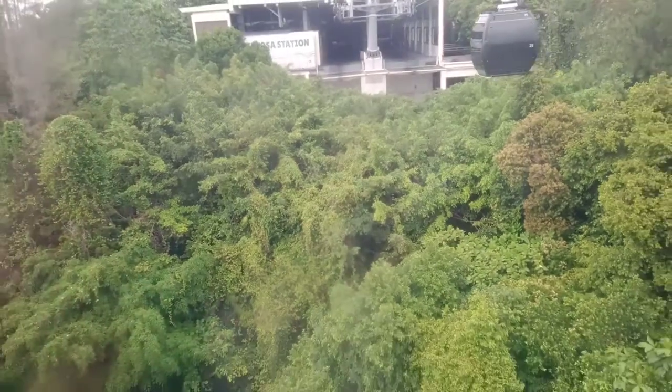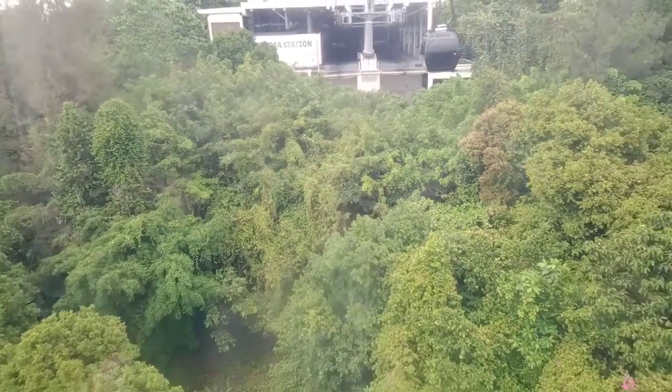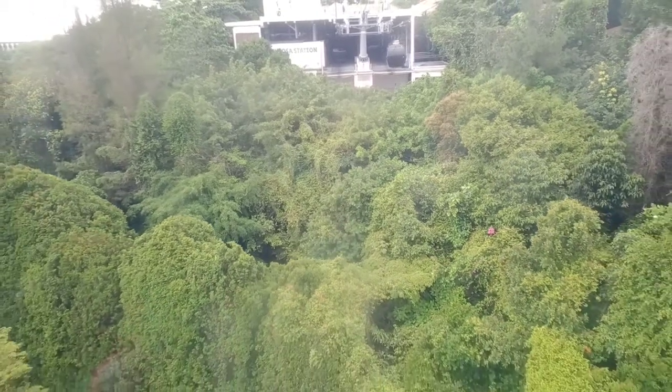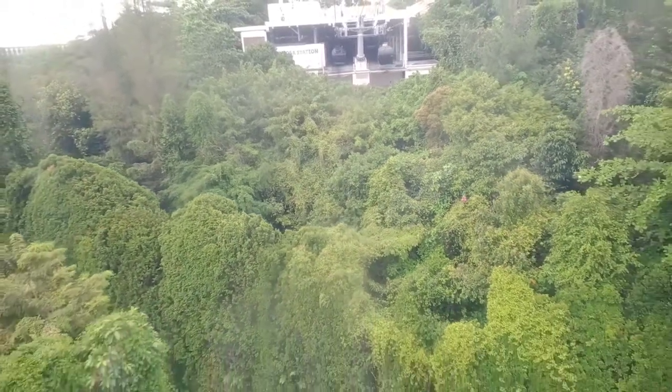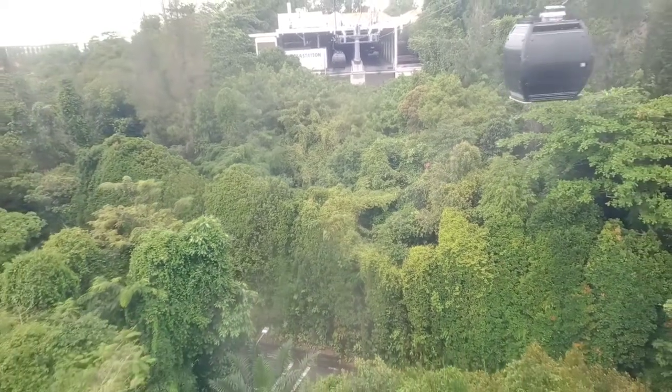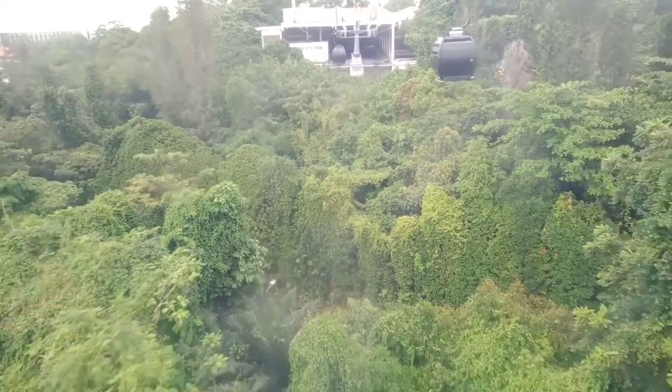As we take flight above the trees from Sentosa Station and pass over the water park, don't forget to look back and below for memorable views of this amazing leisure destination. This is the perfect opportunity to take more photos and videos with a bird's eye view of Sentosa.